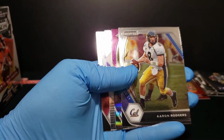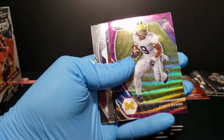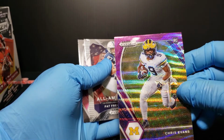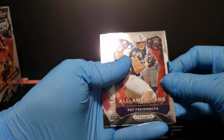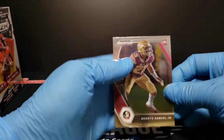DK. That purple wave coming up. Forgot Mr. Rogers. And it's rookie cool. Chris Evans out of Michigan. He had running back, I think. I don't know where he ended up going. That's our purple wave though. It's cool. It's a rookie. Pat Freiermuth. That one's off centered. And an Asante Samuel Jr.